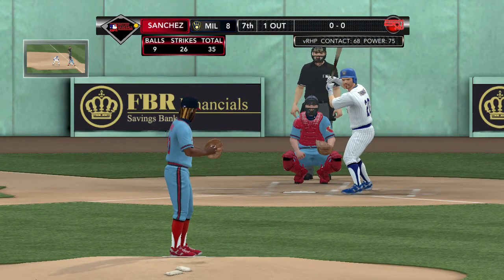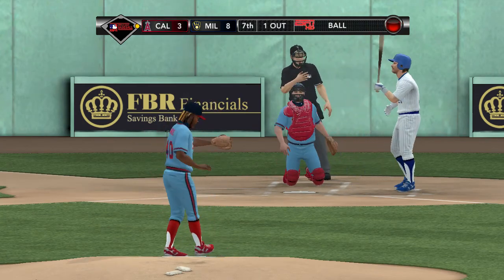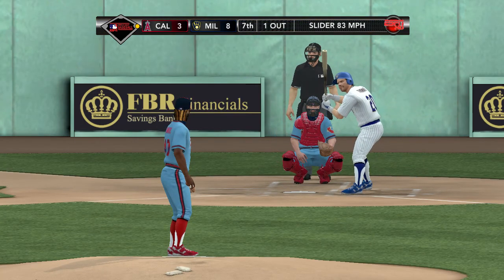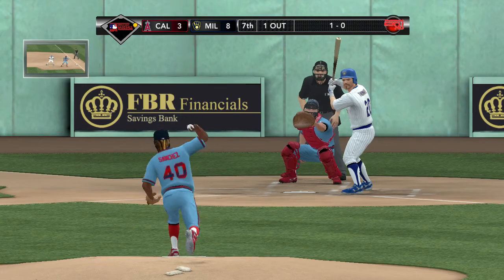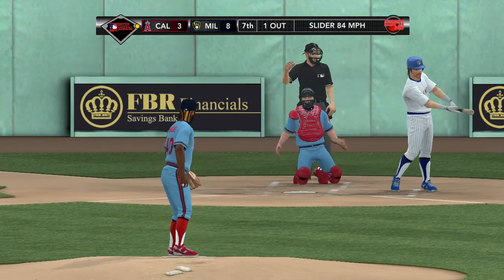One out, man on first, and starts him out here. Oh, and Sanchez doesn't get that one in. Well, if there's ever been a time they needed a ground ball double play, it is right here. I mean, you cannot let this offense keep going. You've got an out. You got a man on first base. Here's the pitch. 1-0 pitch is a slider. Swung on and missed. 1-1.